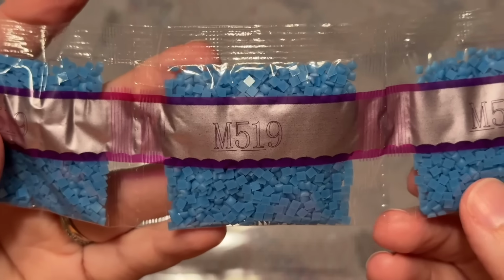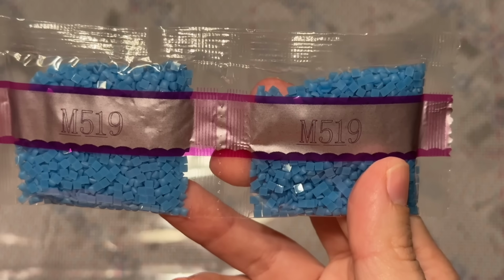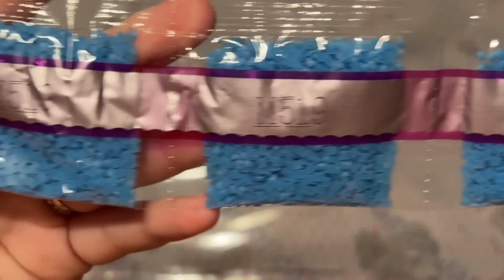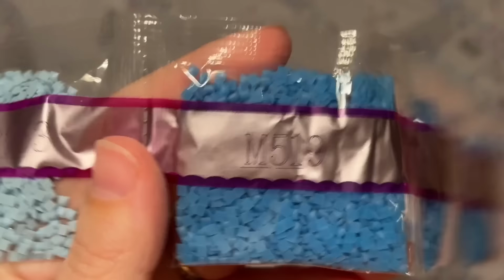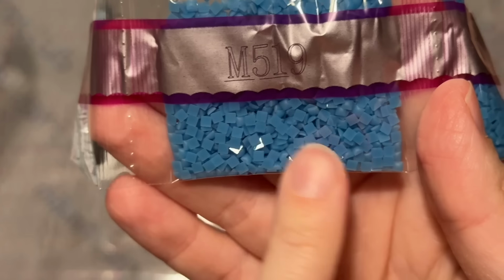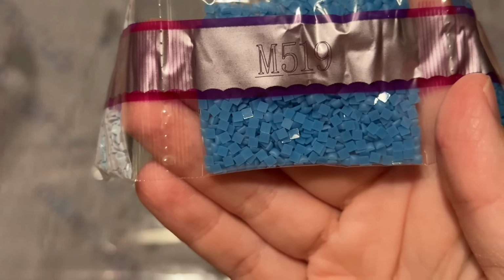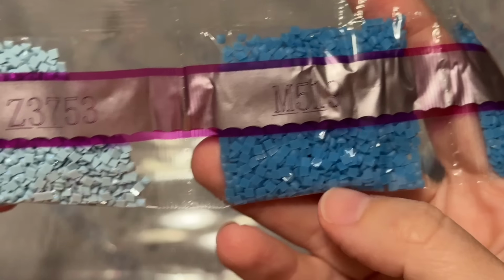And my guess is that this represents water in some way. Just guessing. This is giving aquatic vibes to me. So we have 5 good sized bags of this frosted diamond. And I wonder how this is to multi-place. Like I wonder if the fact that they're not faceted on the top makes it easier or harder to pick up, whether you use putty or wax. I wonder how that would go.